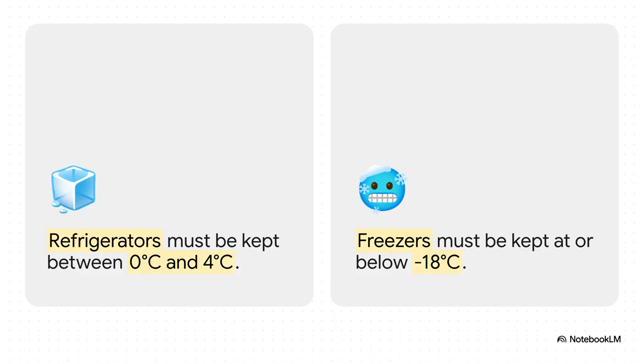Once an ingredient passes that tough inspection, it's immediately moved into one of two dedicated safe zones. Refrigerators have to be kept between 0 and 4 degrees Celsius. For freezers, the rule is even stricter, at or below a chilly -18 degrees Celsius. And these temperatures? They're completely non-negotiable for stopping harmful bacteria from growing.